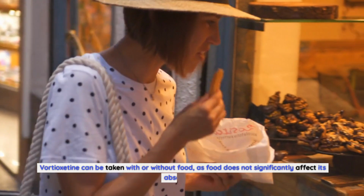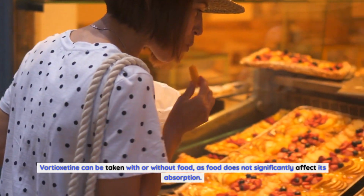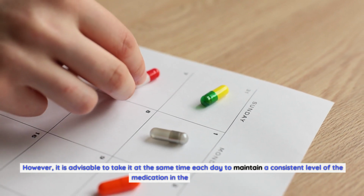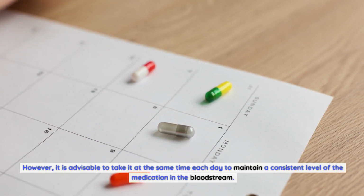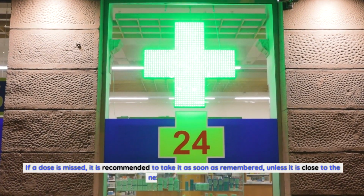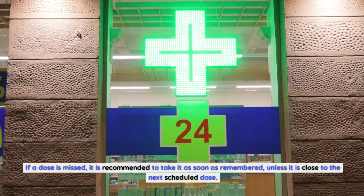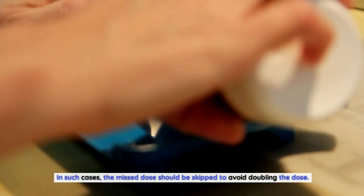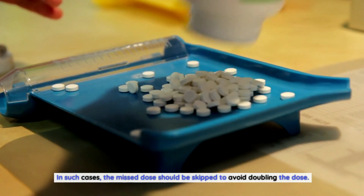Vortioxetine can be taken with or without food, as food does not significantly affect its absorption. However, it is advisable to take it at the same time each day to maintain a consistent level of the medication in the bloodstream. If a dose is missed, it is recommended to take it as soon as remembered, unless it is close to the next scheduled dose. In such cases, the missed dose should be skipped to avoid doubling the dose.